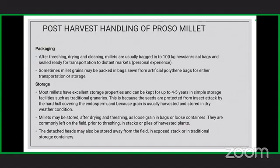Now talking about the packaging: after threshing, drying and cleaning, millets are usually bagged in 100 kg sacks and sealed, ready for transportation to distant markets. Sometimes millet grains can be packed in bags made from artificial polythene for other transportation or storage.